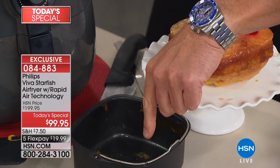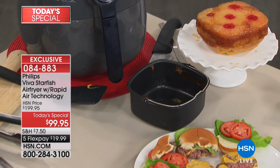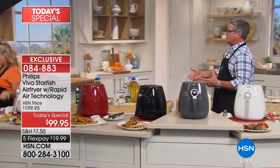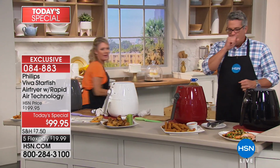Must have. You've got to get the little baking pan to go along with it, because you can also do things like beans with bacon. You know, you can heat soups. When you have that pan, it pretty much opens the world of everything to you.